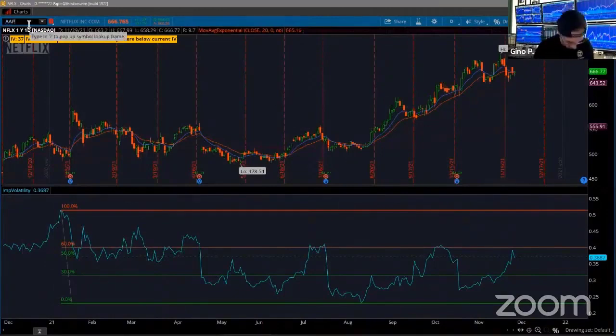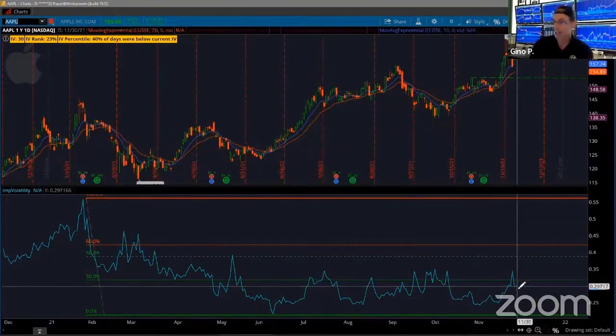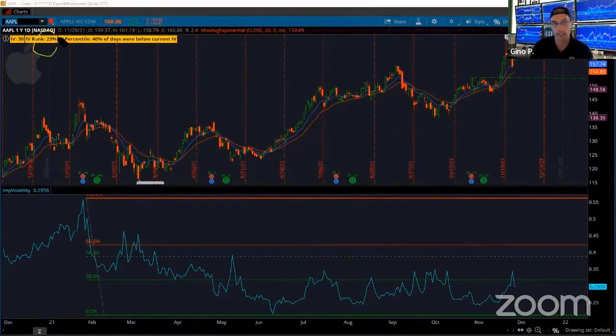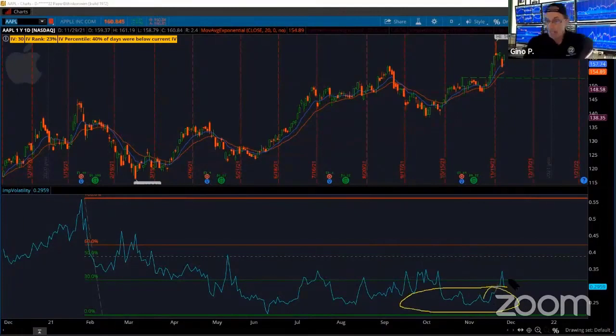Just do Apple. When I hit Apple here, Apple is down here below the 30%. And if you look up here on the left-hand side, it's 23%. It's below 30. You can see it right here. 40% of the days are below the current IV, which isn't a lot, but that's where it spends its time, right? This would be a buying strategy, a debit.